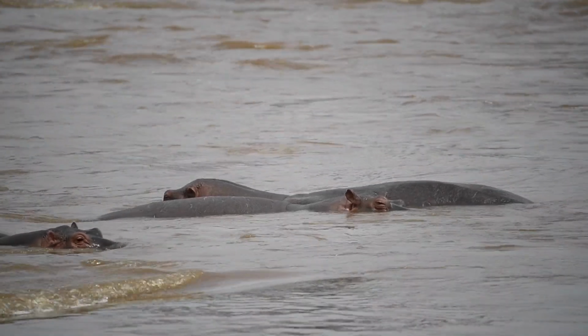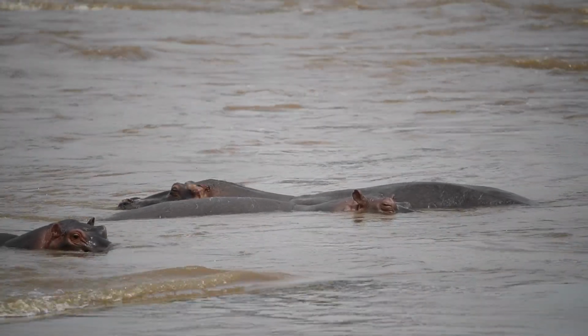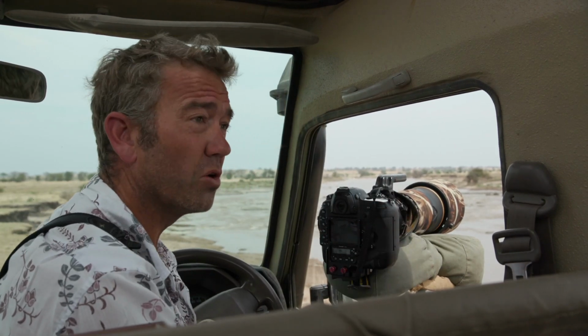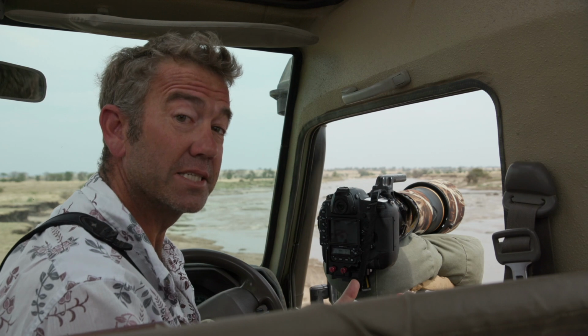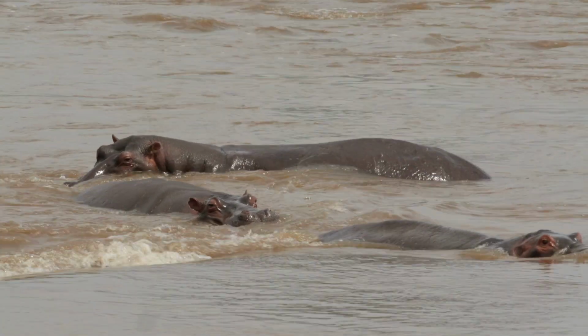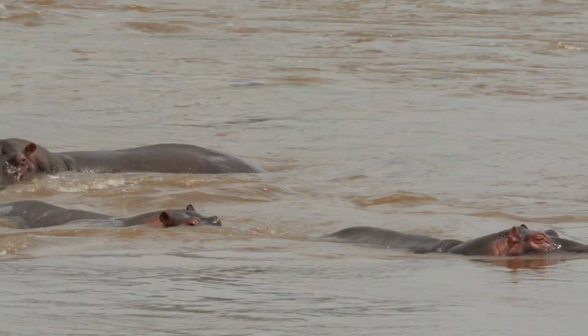So here we are on the banks of the Mara River and we're looking at a pod of hippos. First really interesting thing is what is the collective noun for hippos. So now I've just told you one, pod. Anyone got any others? So please write them in. I've got a couple of absolute corkers. So I'm not going to tell you them until tomorrow.